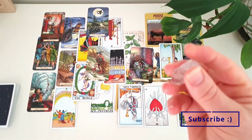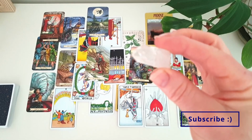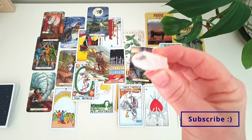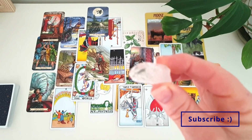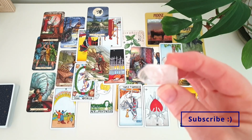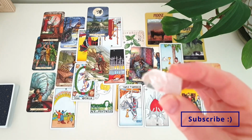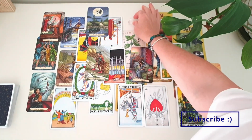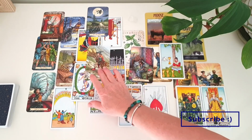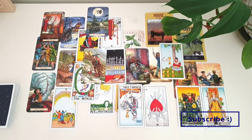Get yourself a clear quartz and program it with the success that you want. If it is to clear up your relationship, then program it with that. If it is to make sure that your work life is a success, then do that. Whatever this is, it's time you put it down, okay? Because it's creating a lot of friction and a lot of shit in your life that you do not need.